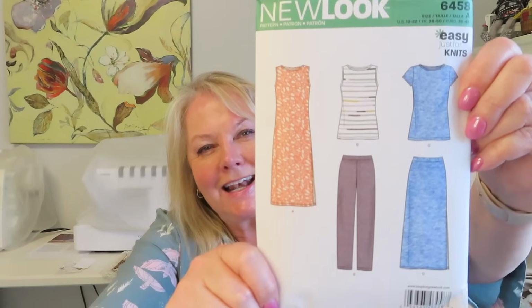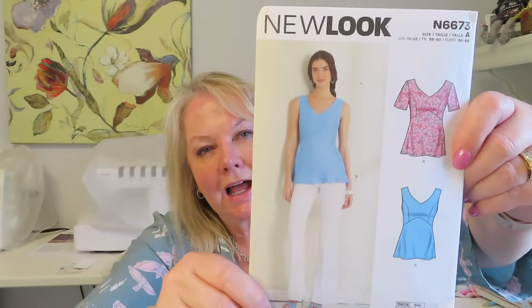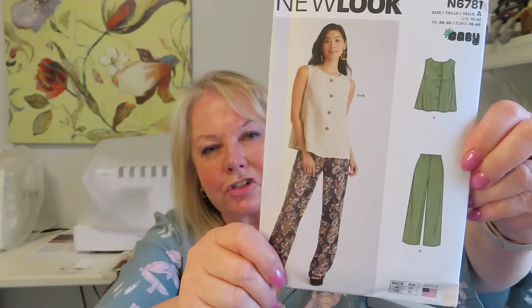New Look 6458, knit basics. Can never go wrong with that. New Look 6673, another one with waist detailing. This one has princess seams. New Look 6781, Eileen Fisher-esque. And finally, New Look 6163.